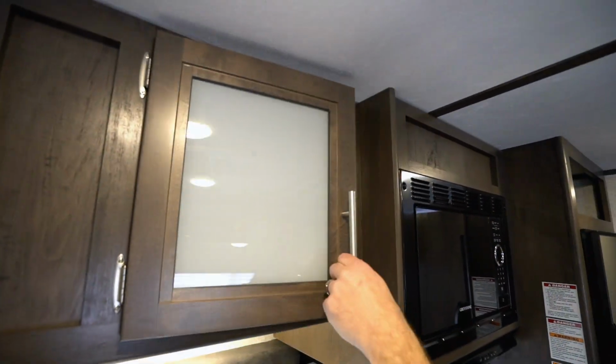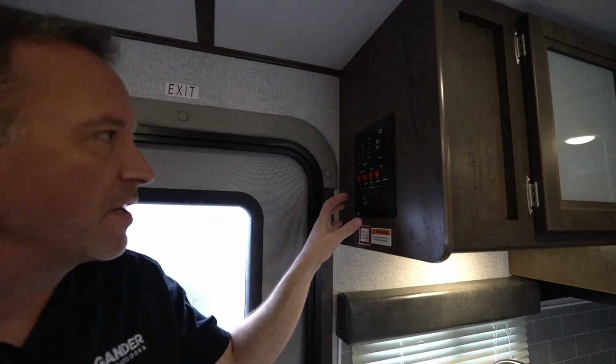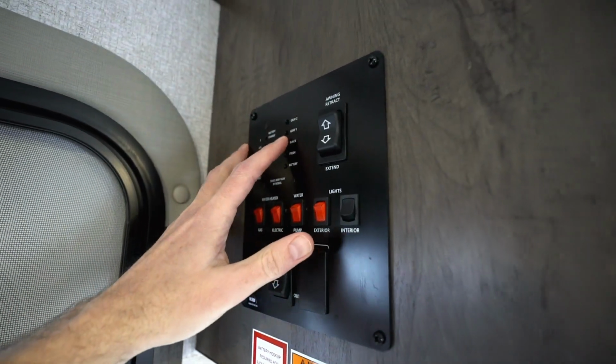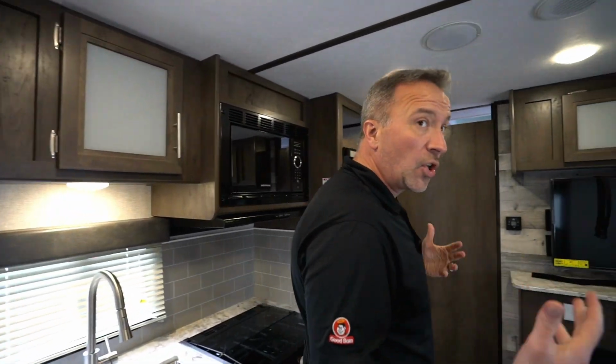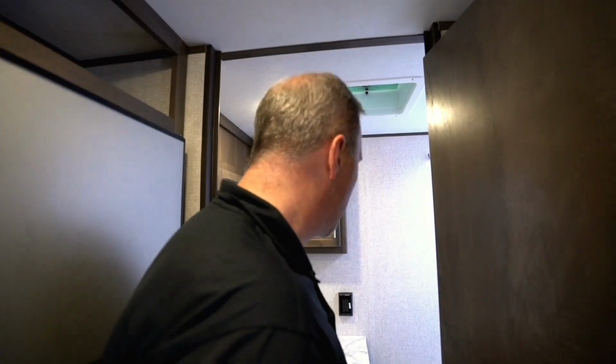So great little couples camper if you want to get out and about and do the hiking, do the biking, all that good stuff. Got your command center right here as you walk in. Just letting you know how the gray tanks are looking, the black tanks are looking, how we're doing with fresh water. This does have a 60-gallon freshwater tank on it, one of the largest in class you're going to find on a travel trailer. Even has a 6-gallon water heater.